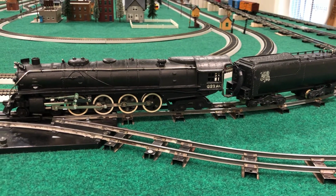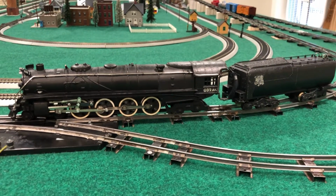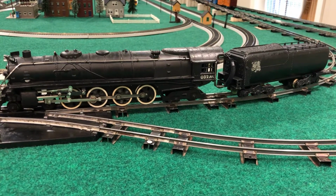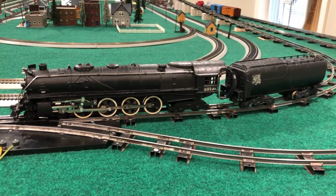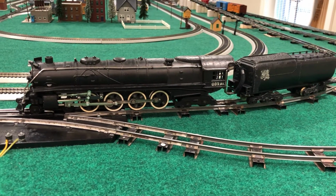I wind close to factory. My target is 42.5 ohms. Now some people wind them down to 25 ohms and things like that, and they'll really fog the room up. They'll crop dust your layout with smoke if you want to go that low. But I like to do what the factory would have done.